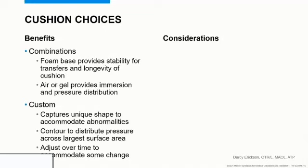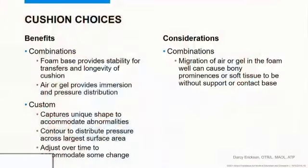And then you need to go to custom. When you've tried off the shelf and it just doesn't match what they need, then custom is a better way to go to really match their needs with the product that's designed for them. But again, everything has a consideration. So migration of the aerogel in the foam can cause those bony prominences to kind of run up against that ledge.